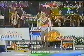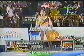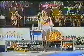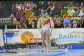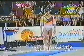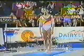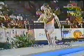Her first vault. No, my mistake, and we return to the action, and Lavinia Milicevic is in action now as we return to the pictures. The silver medalist in the World Championships a year ago in Birmingham, 9.737. She's on target to take first position. Milicevic, a real tough cookie. Medalist in the '88 World Championship, Olympic Games, world champion in '91 in Indianapolis.